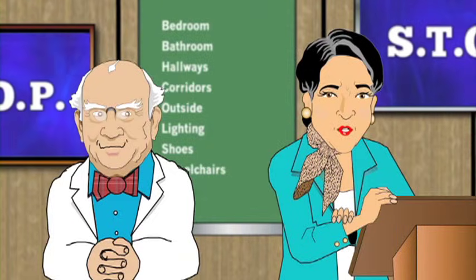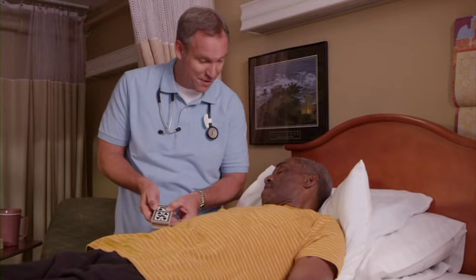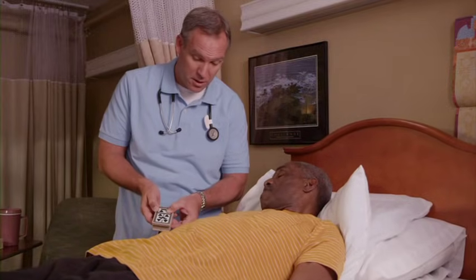And don't forget that STOP also means observing the bedroom environment and taking effective preventive action. There are so many things you can do to make the bedroom safer and more resistant to falling. You can lower the bed height to help the resident move in and out more easily.